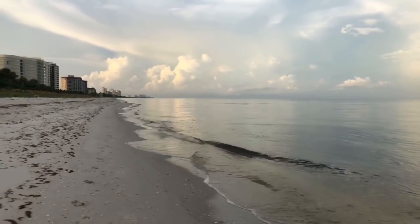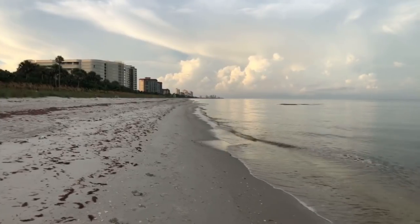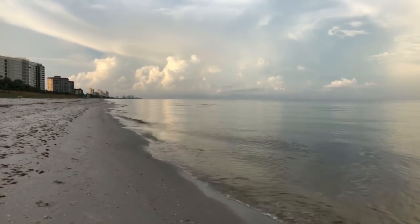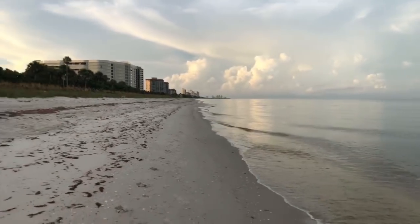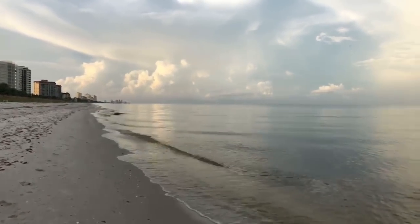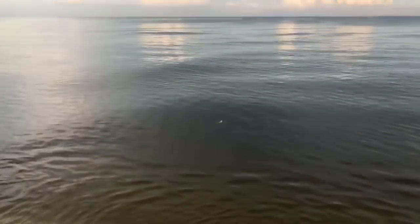I don't think we're gonna see any dolphins out here with this crappy water this morning. It's kind of neat. You see these little rogue waves. They hit the sandbar and then they just kind of move along the beach. Little tiny waves. Oh, I'm so looking forward to our beach getting back to normal. Right now, it's far from normal.